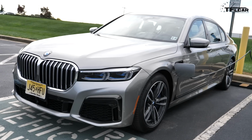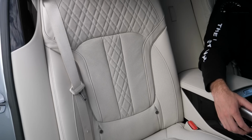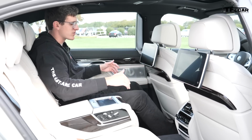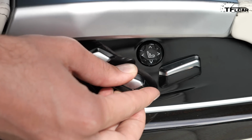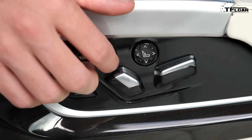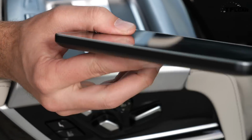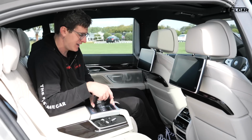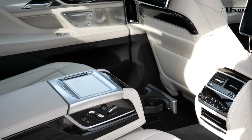So let's talk a little bit more about the 7 Series. What is it? Well, it's the full-size, total luxury BMW. So back here I've got just acres of room. I mean, I can almost completely extend my legs. The seat is fully adjustable with recline. I even have electric headrest adjustments. And look at this. I even get my own little control panel, so I can control these screens and a lot of the vehicle's inner workings through this Samsung tablet. I mean, this is just such a technological tour de force.